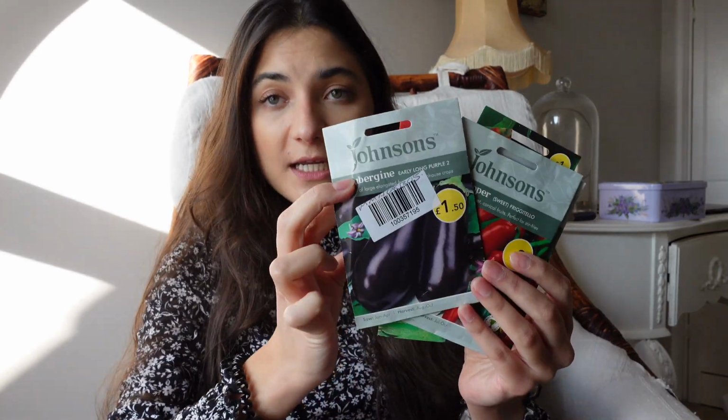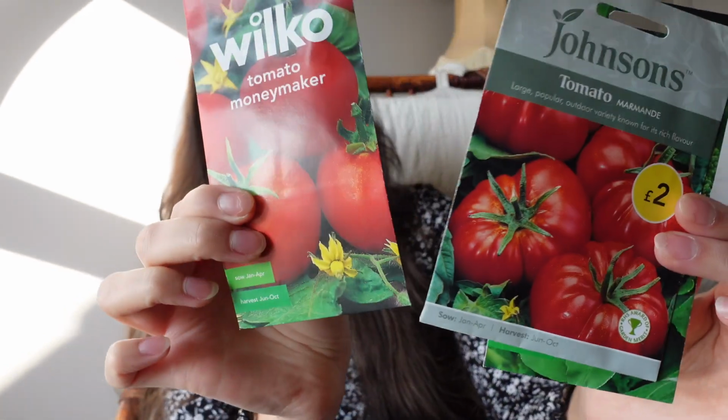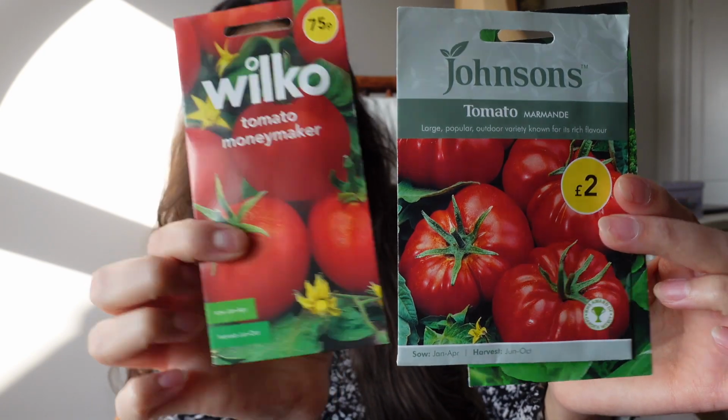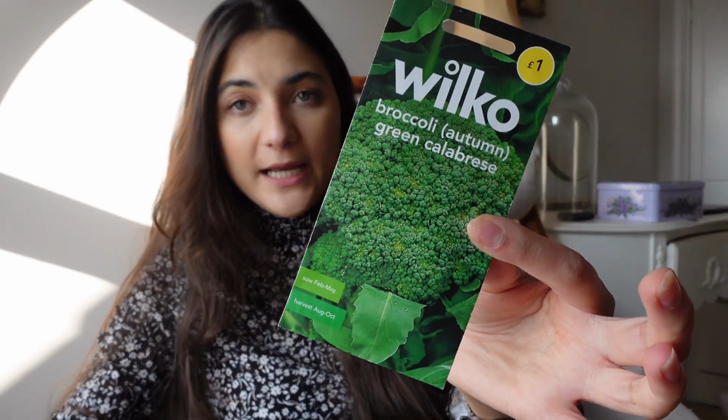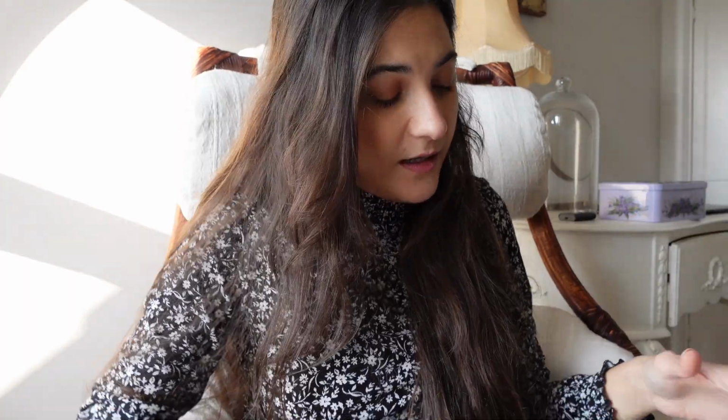So the ones I'm going to sow this month, I don't think I'm going to have time to do them today, but I'm going to do my aubergines, the sweet peppers, and the 2 different types of tomatoes, so the Moneymakers and the Marmande, and the broccoli. So we've got quite an agenda. Actually, most of the gardening stuff that I'm planting are flowers. So there's quite a lot to be getting on with.